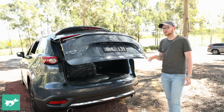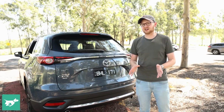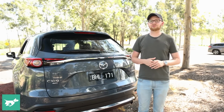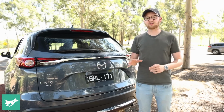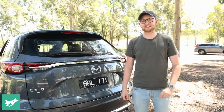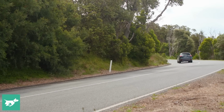We have a control to lower that nice and easily, which means we can get into the driver's seat of the CX-9 and see why this Mazda SUV is not only head and shoulders above most of its regular competition on the road, but actually puts several German luxury SUVs twice the price to shame. So, what's the updated Mazda CX-9 like to drive? Well, it's still really good.